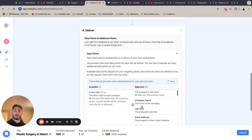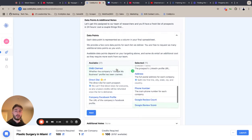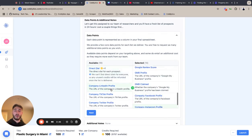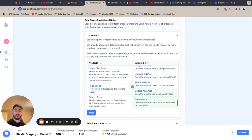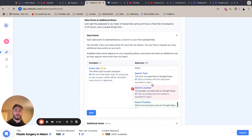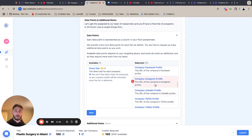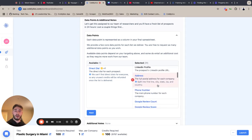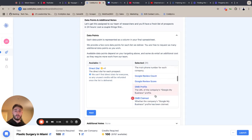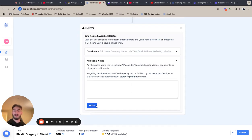We're going to go to deliver. And I'm honestly just going to select all of these. A lot of great metrics here for figuring out who you want to work with. A couple to point out would be revenue, search position, the social media metrics, just to get a sense of their social media presence, and the Google metrics, again, for marketing insights. So I'm going to hit next, lock that in, finish up.